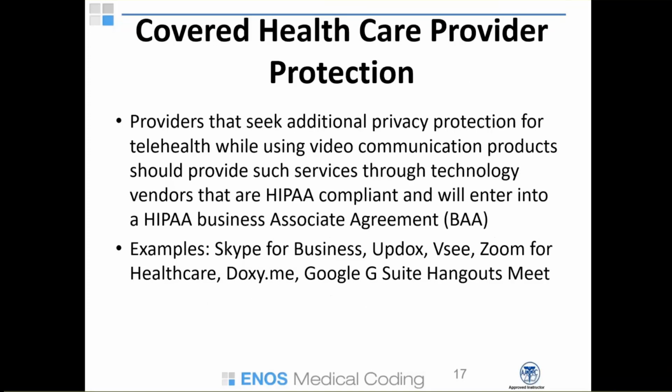Now, some practices might be in a larger environment when even their own internal security provisions will not allow a provider to have a virtual visit with a patient using their own private cell phone, even though it does have audio and video to meet the CMS requirements. You might want additional privacy protection. And if that's the case, then we do strongly recommend that you use some kind of HIPAA compliant vendor and enter into a HIPAA business associate agreement with them.